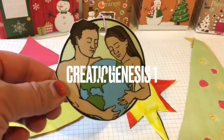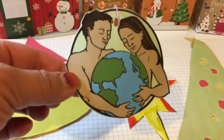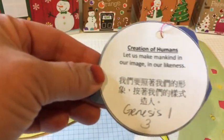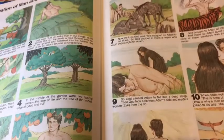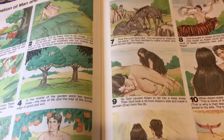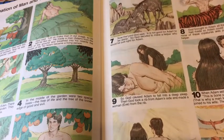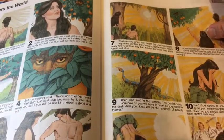Number 3. In the beginning, God created the heavens and the earth in 6 days. God created man and woman. God created Adam and Eve. Okay? So you can read this in Genesis chapter 1. Creation of the world. Creation of Adam and Eve. He formed Adam from clay and breathed into him. And of course, he knew that Adam needed a helper, so remember he fell into a deep sleep, and then God pulled a rib and formed Eve.